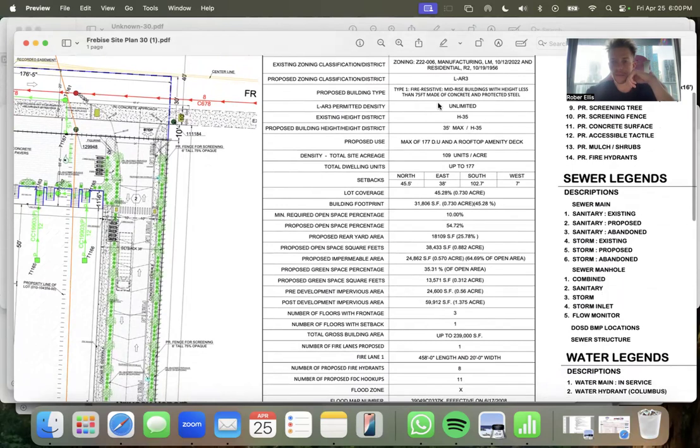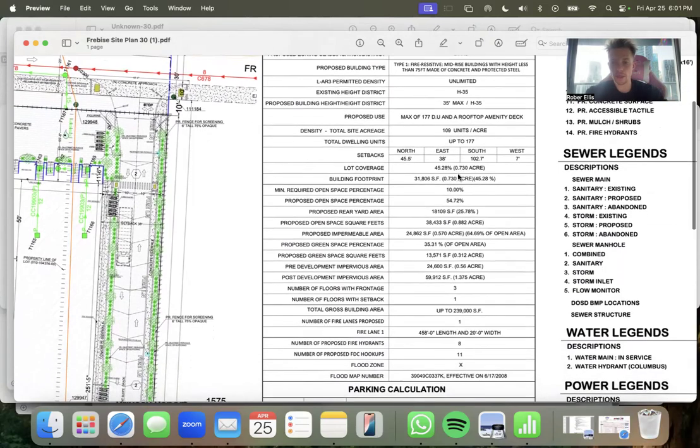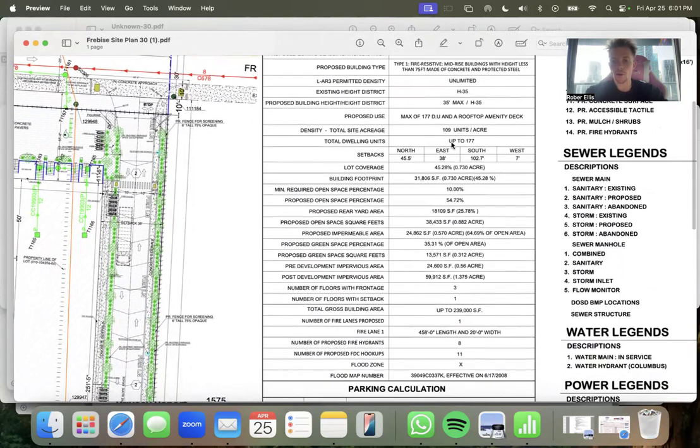This is a type, it's actually less than 35 feet. It's 35 feet exactly. And we are looking at this for up to 177 dwelling units. That is the density. And we are underneath the highest one ever approved. So there is legal precedent.